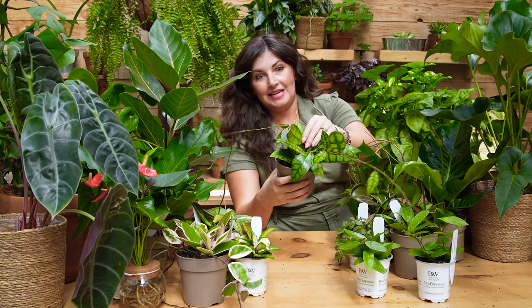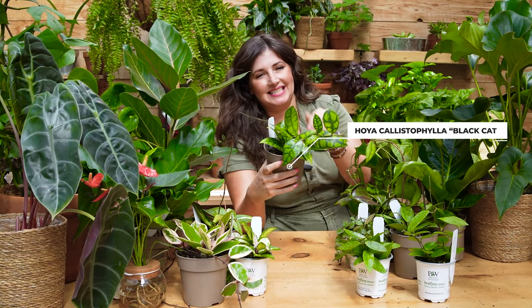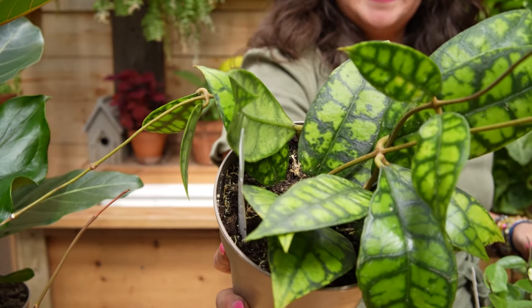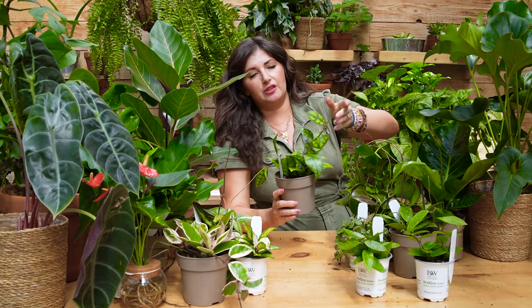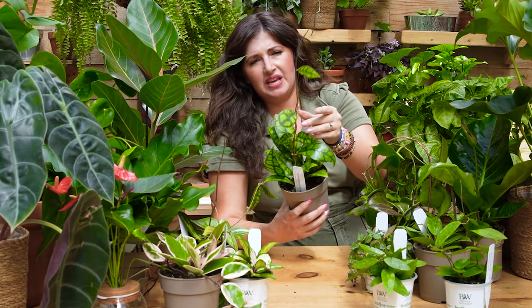This is definitely the most interesting of all the Hoyas. Hoya callistophylla black cat. Check those leaves out. I mean, what do these even look like? Is it like an alligator? It's called black cat, but man, you can tell this is going to really thrive on some sort of trellis, but I can't wait to see what these leaves look like when they come in young too.